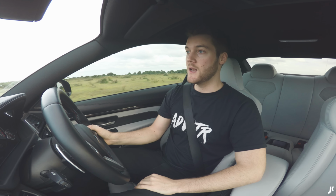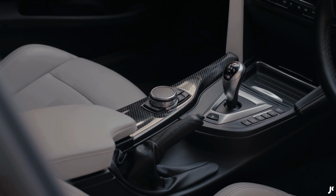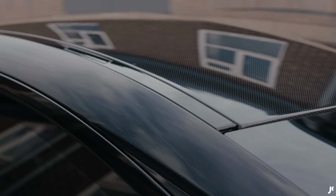To go alongside all that leather, we've got the carbon fibre interior trim, which means we've got carbon fibre around the front vents and on the centre console. Really nice carbon fibre, and also with this car, as standard, you get a fully carbon fibre roof, which is so sick.